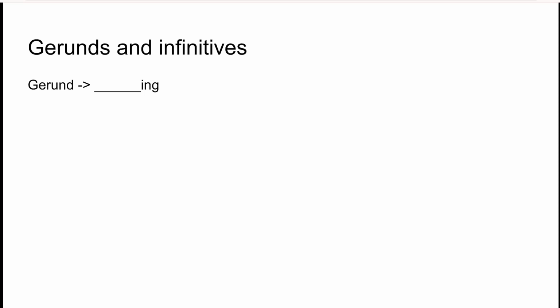For example, drinking is fun. So drinking coming at the beginning of a sentence, we can often use it in a noun position. So it's very, very useful. So that's a gerund, an -ing word.